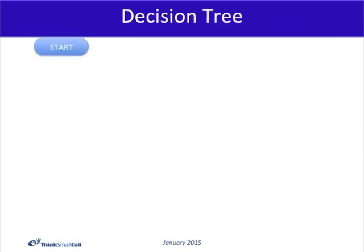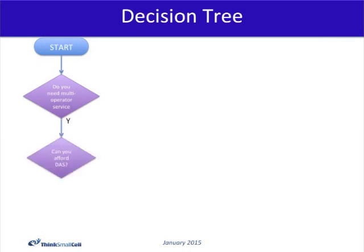So here's a decision tree that we can walk through. The first question may well be, would you like to have multi-operator service? And if that's absolutely essential and you can afford a full DAS solution, then that may well be the way to go and engage a system integrator to install that.